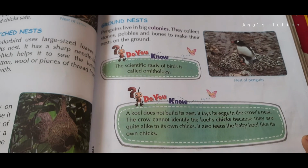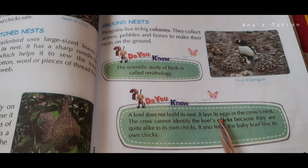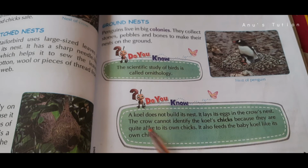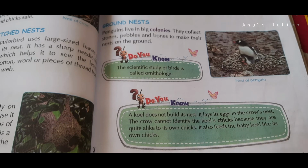And here is one another important point. A quail does not build its nest. It lays its eggs in the crow's nest. The crow cannot identify the quail's chicks because they are quite alike to its own chicks. It also feeds the baby quail like its own chicks.